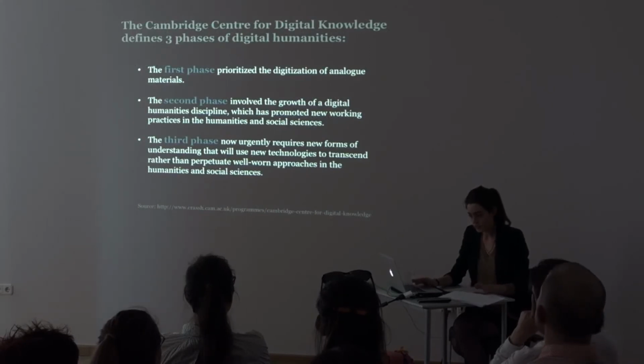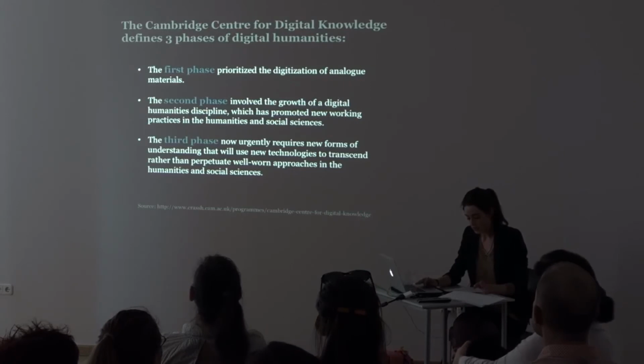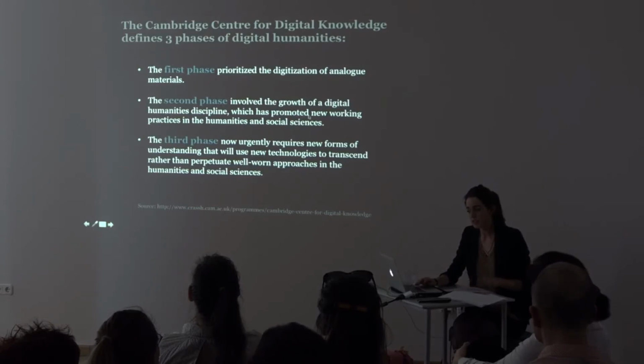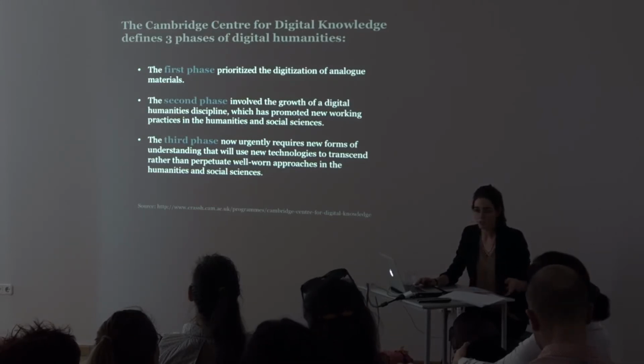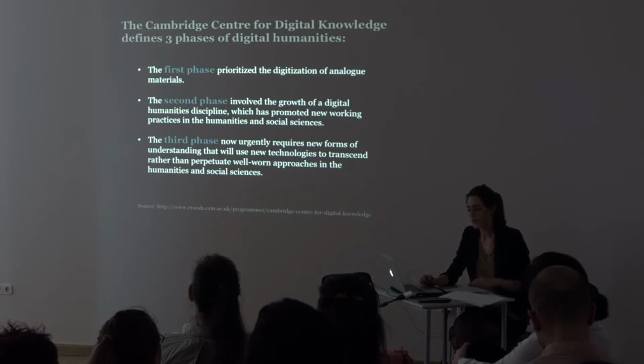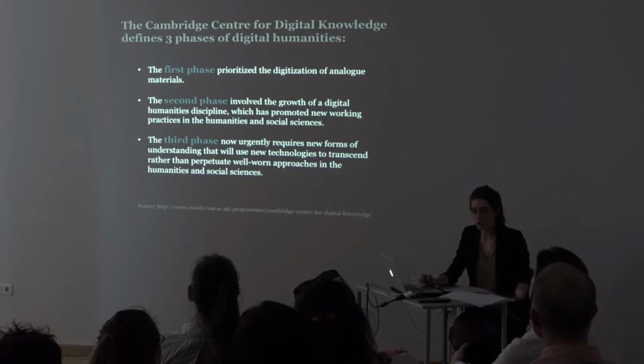The Cambridge Center for Digital Humanities defines three phases of digital humanities. The first phase prioritized the digitization of analog research, so making these records available online, even searchable catalogs or databases. The second phase includes the growth of a digital humanities discipline so that people can know how to use these tools. The third phase, which is upcoming either now or in the future, requires new forms of understanding that will use these technologies to create new forms of research.